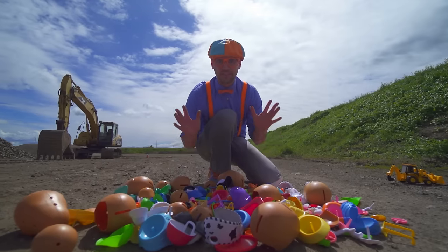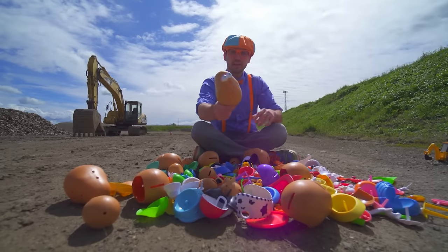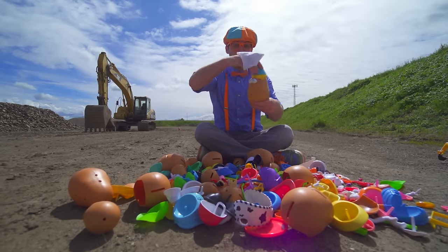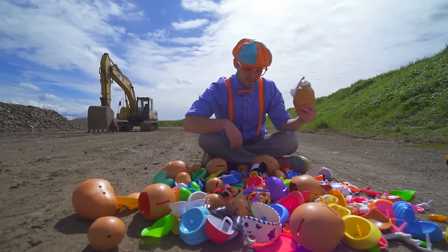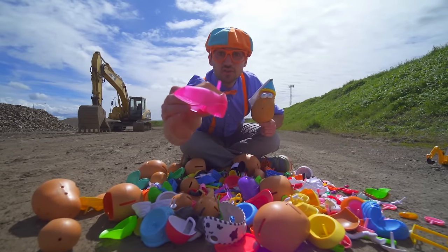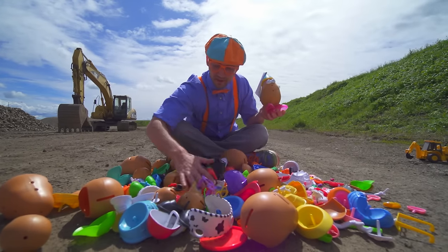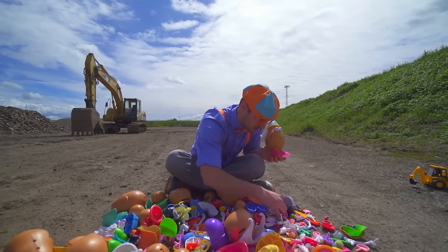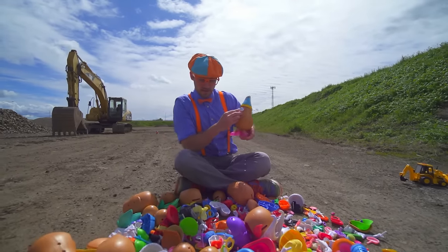Look at all of these potato heads. I need to sit down for this one. Okay. Ooh, look at this. This one even has eyes on it already. Okay. Ooh. Nice little princess hat. Hello. Let's find some more princess stuff. And, ooh. Nice high heel shoes. Perfect. Put it right there. And we already have the eyes, so let's find a nose. Where's a nose? Here's a nose, a pink nose. Okay, put it right there.